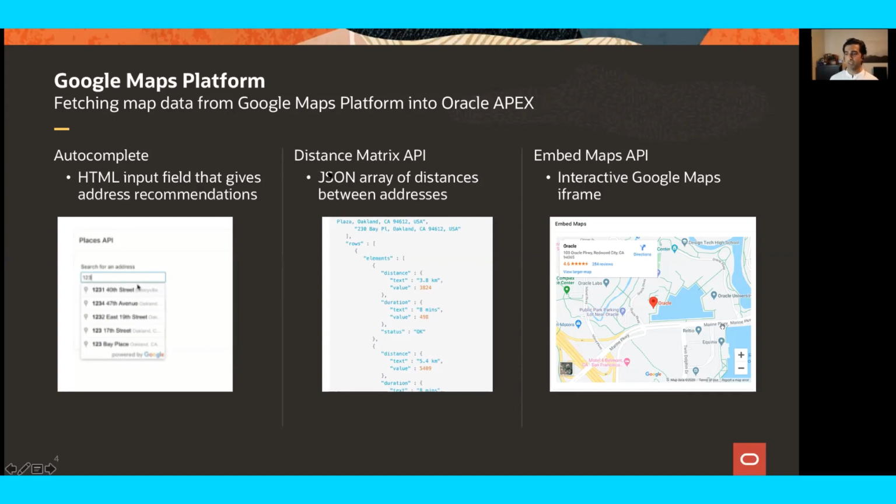The second API that I used is called the distance matrix API. And what this does is if you send in a list of, let's say, 10 addresses, and you tell Google, okay, give me the distance between each combination of these addresses, this API would return that in the form of a JSON data set.